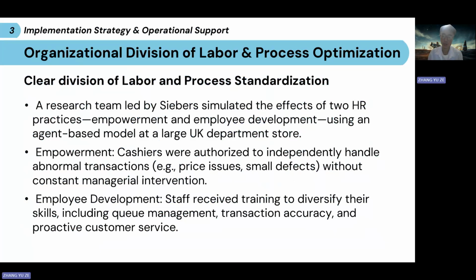Clear division of labor and process standardization. This research team, Sabre, simulated the effects of two HR practices, empowerment and employee development, using an agent-based model at a large UK department store.